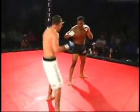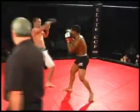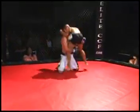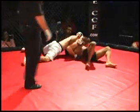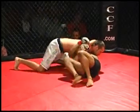Yeah, these fighters need to be careful kicking with their feet. You hit a shin with your foot, you're liable to break a bone, stub a toe, really affect your balance. Another good takedown by Hulin. Hulin displaying some excellent wrestling qualities.